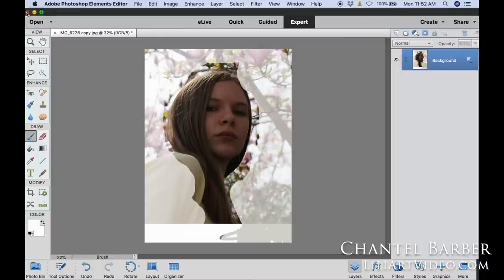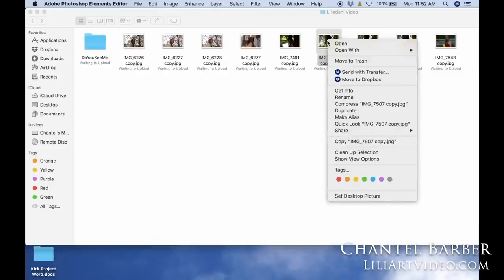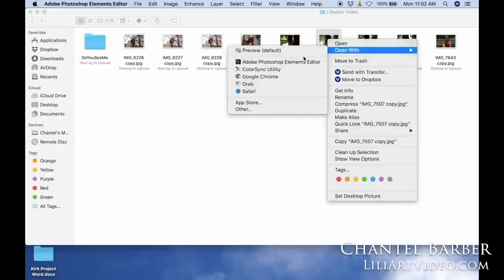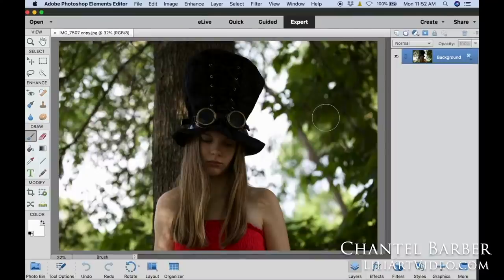So I'm going to close out this photo, and I want to show you another photo that I think is another really great example of a great photograph that you're going to work from. So this particular one, we were outdoors, and you've got this great composition with the tall hat. You've got her face underneath it, the way her hair is coming down. When you are taking your photos, remember that you want to take a photograph where you're going to be able to have that information for later.